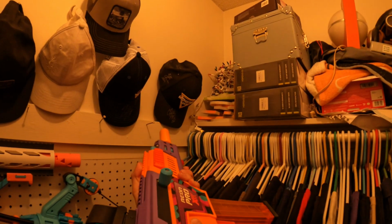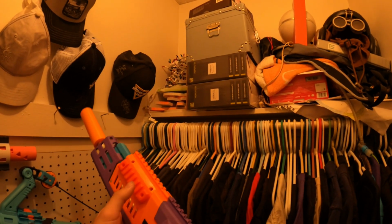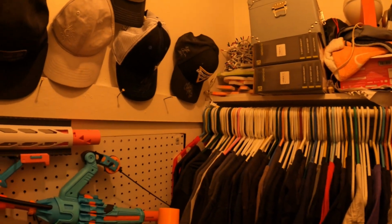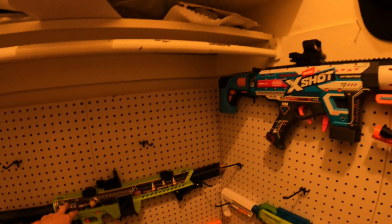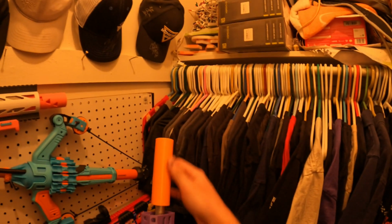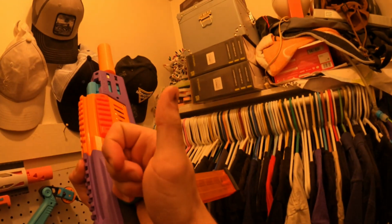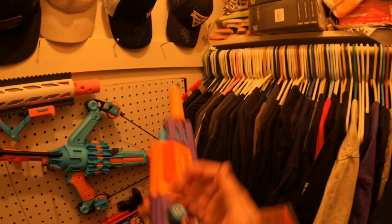This thing's been featured a lot in my videos because this is one of my most reliable guns. Short barrel. I want to say this is either the Striker or the Nexus Pro X barrel with the piston pump, B-car with a little 3D printed suppressor. Has full action kit right here.